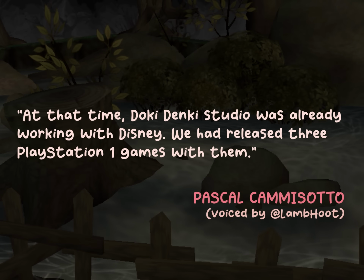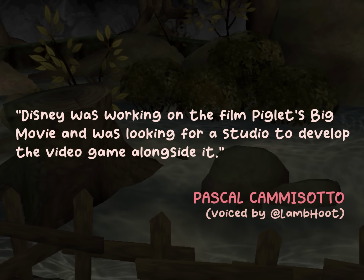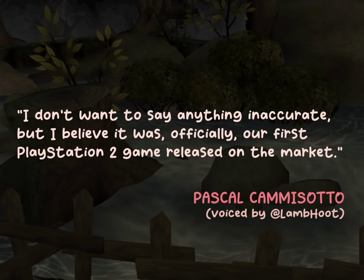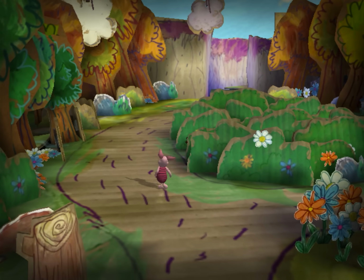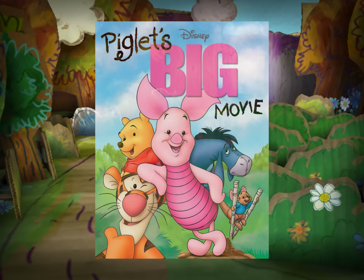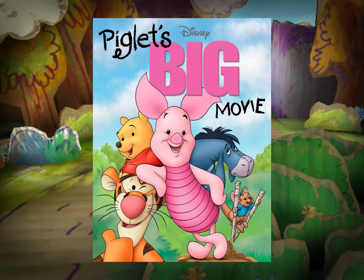At that time, Doki Denki Studio was already working with Disney. We had released 3 PlayStation 1 games with them. Disney was working on the film Piglet's Big Movie and was looking for a studio to develop the video game alongside it. I don't want to say anything inaccurate, but I believe it was officially our first PlayStation 2 game released on the market. I was very surprised to see that the game came out roughly a month before the animated film it was based on was released.